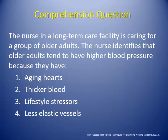First, we'll examine the stem. The nurse in a long-term care facility is caring for a group of older adults. The nurse identifies that older adults tend to have higher blood pressures because they have. Before we read the answer choices, we'll reframe the question. Older adults tend to have higher blood pressures because of, and then we fill in the blank. Now we'll critique each answer choice.